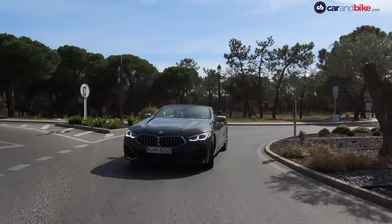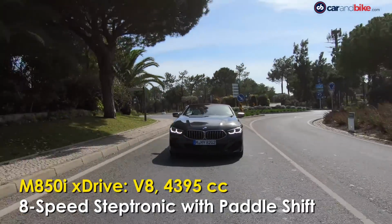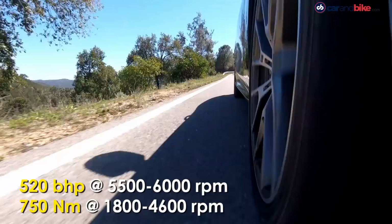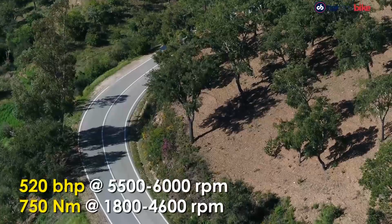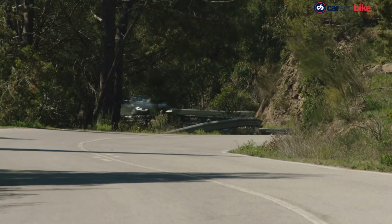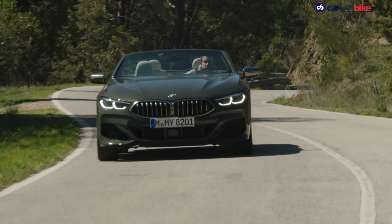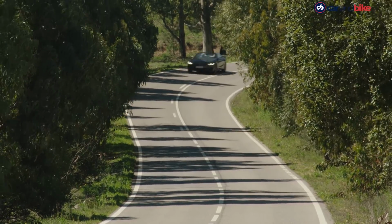The car uses BMW's latest V8 petrol motor with 68 bhp more power than its predecessor, and peak torque is also bumped up by a massive 100 Nm all the way to 750 Newton meters. 2 twin-scroll turbos on this V8 engine, by the way, and the first thing that strikes you when you start the engine and begin your drive is how quickly the power reaches the wheels. So despite its size, this thing can move.